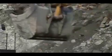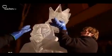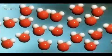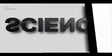In today's programme, we'll be blasting in a quarry, unpacking some ice sculptures. Matt will be working with penguins. We'll be taking a close look at a rainy day and getting tied up with balloons in Science Tube.